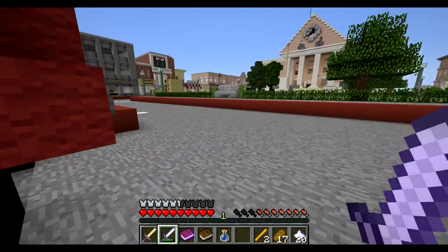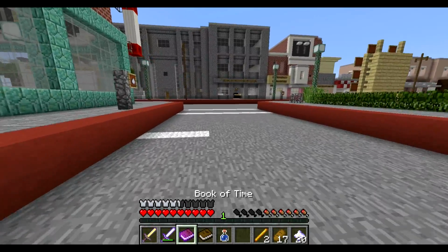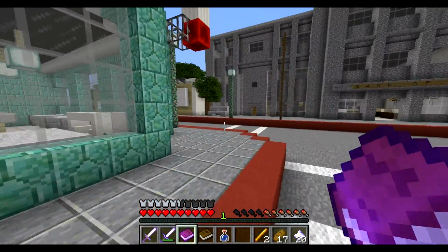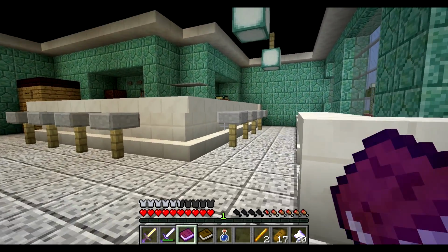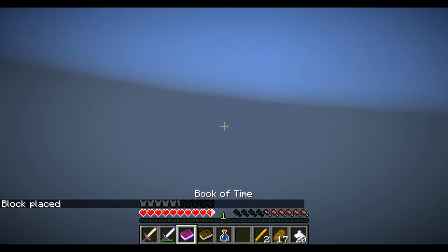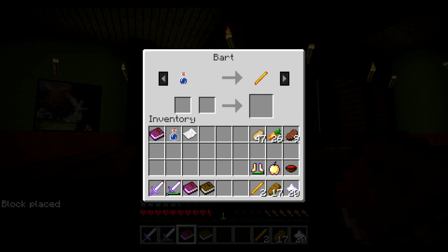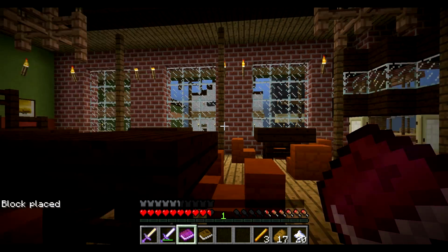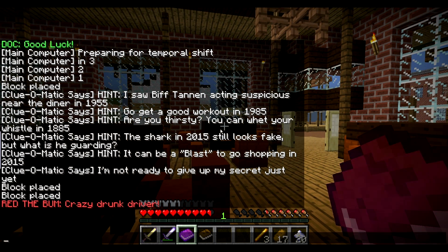And so, armed with this, we should be able to go back and give this to Bart in place of the sarsaparilla that he was wanting. Sarsaparilla is actually closer to root beer in actuality, but this was the closest I could find for a tie-in to the movie. So anyway, let's go ahead and warp back over here and give this to Bart. And Bart gives us one of those in return. Alright, well, let's go look at the next to last clue here.